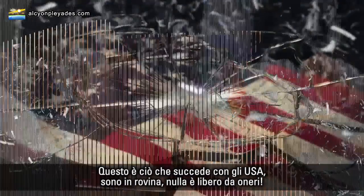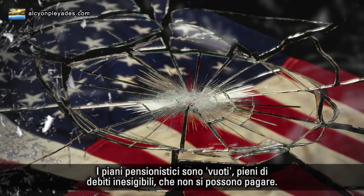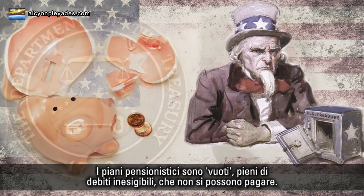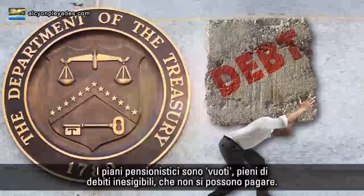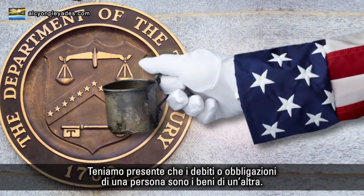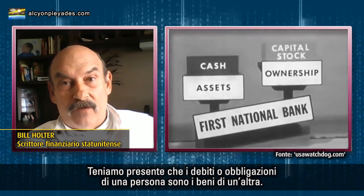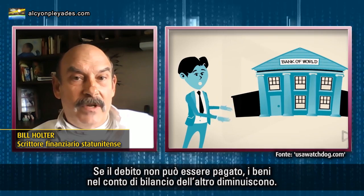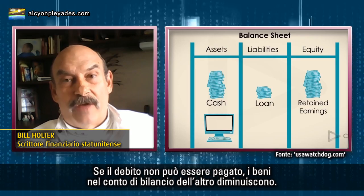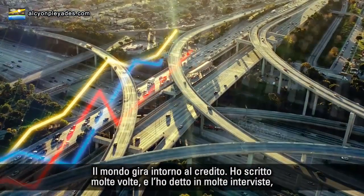The U.S. is broke. There's nothing left unencumbered. Pension plans are hollow. They're filled with debt, bad debt that can't be paid back. Keep in mind that one man's debt is another man's asset, or one man's liability is another man's asset. And if the debt can't be paid, then on the other side of the balance sheet, the assets have to be marked down. The world turns on credit.